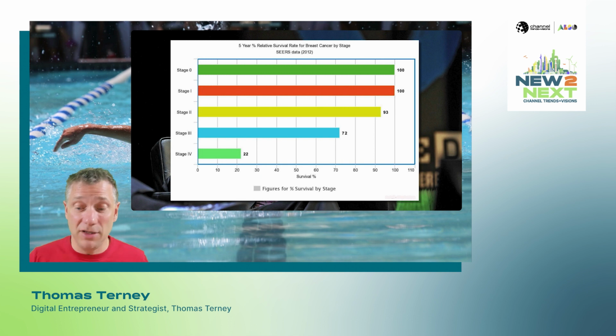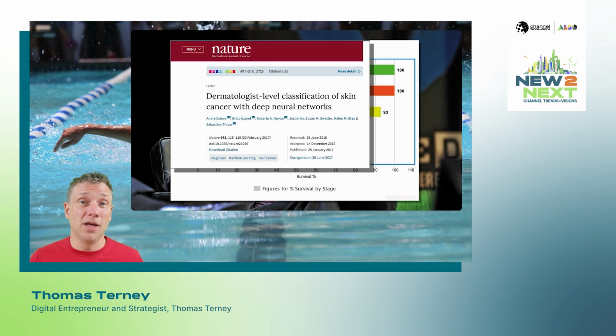And by the end of it, they can publish an article in Nature, this one, that basically shows that if you have a trained neural network that actually can run on a phone, you can get a computer to diagnose skin cancer at the level of a trained dermatologist.